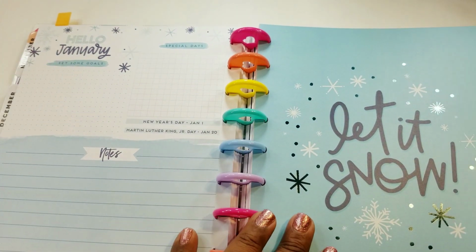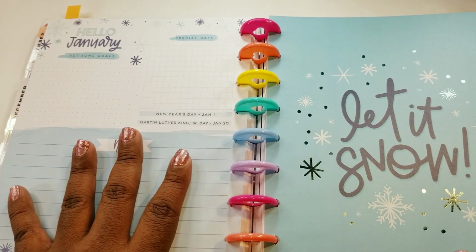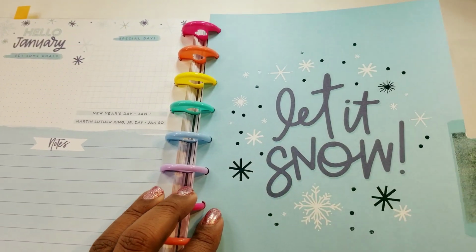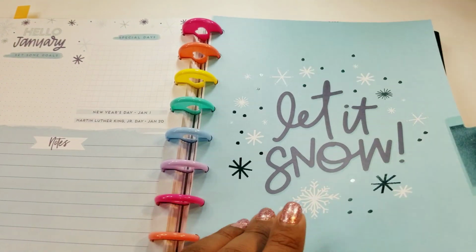But this is the dashboard for January, and that's pretty cute. I love it. It's cute. Let it snow. Simple.